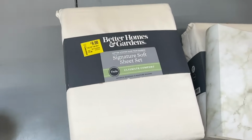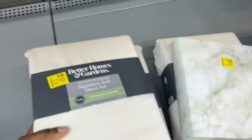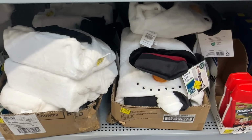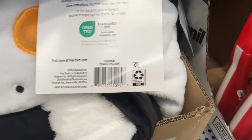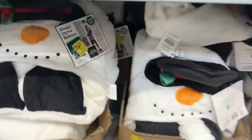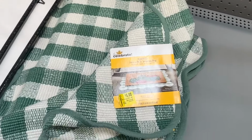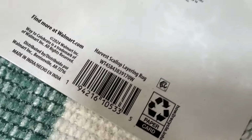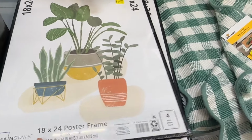And then we have some sheets right here, twin size, that are for $9. And now we have this hooded throw blanket for kids that's marked down to $9. And then here we have this linen rug, and that is for $5. This is the green piece that's on there. Have this poster frame that is marked down to $4, and this is an 18 by 24.